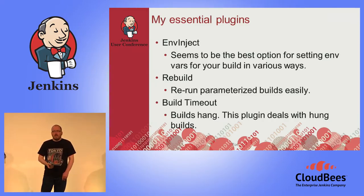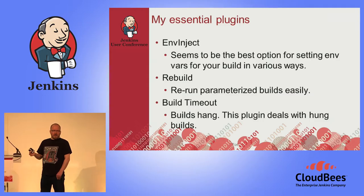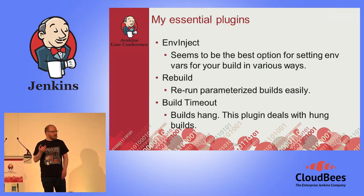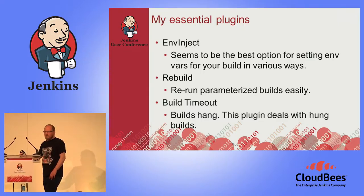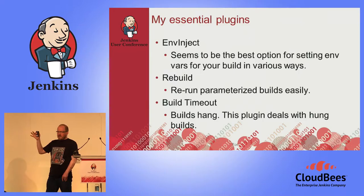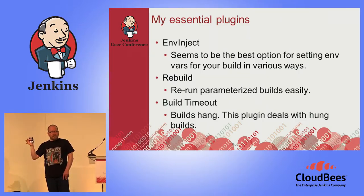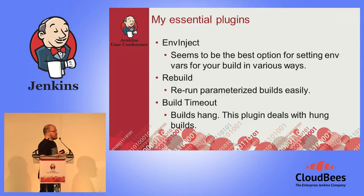The Rebuild plugin is an incredibly simple plugin that I cannot live without. We have a ton of parameterized builds in our setups. And so how do you rerun a build? You have to go re-enter all of the parameters again. With the Rebuild plugin, you just click the Rebuild button. It gives you the form with the fields already pre-populated with that build's parameters. Click Build. There you go. Just simple, wonderful.